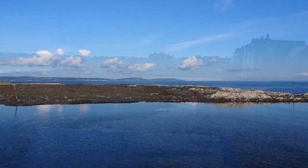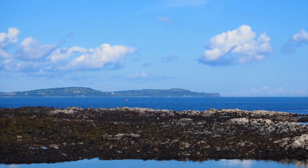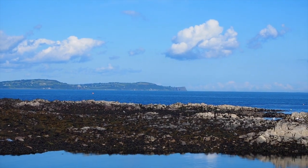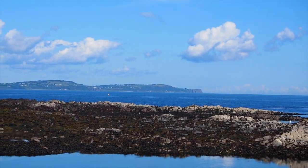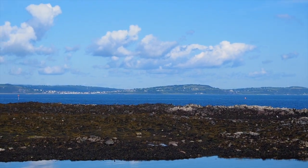Very, very nice. The coastline right over there is where we started. And I think that bit over there is called Whitehead, but just behind that is the area where the Gobbins is, which we did on our first day really here.